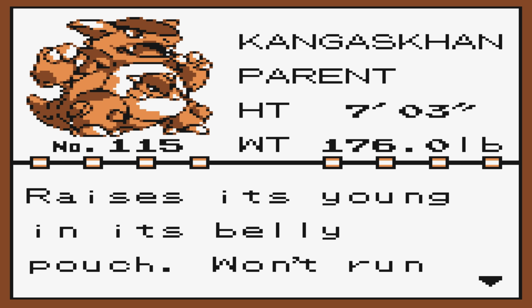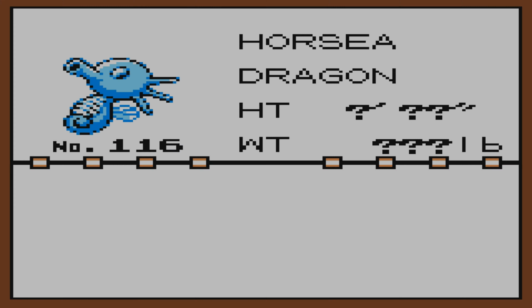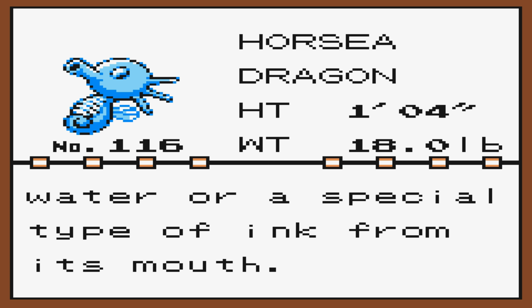Kangaskhan raises its young in its belly pouch. Won't run from any fight to keep its young protected. Horsea. If it senses any danger, it will vigorously spray water or a special type of ink from its mouth.